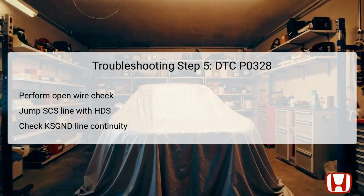Measure the continuity again, this time between test point 1 at female terminal number 2 of the knock sensor connector and test point 2 at pin 28 of the PCM connector. A continuity check that confirms a good connection indicates that the KS-GND wire is functional as well. If both wires have continuity, your diagnostic effort should include consulting authorized service information related to the DTCs. However, if there is no continuity between the KS-GND line, it's imperative to repair the wiring connecting the PCM and knock sensor to restore function.